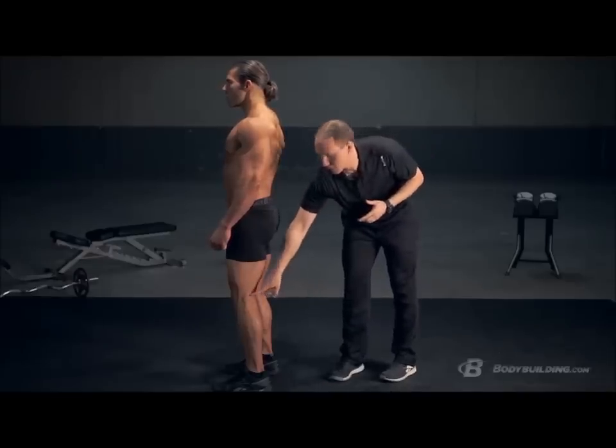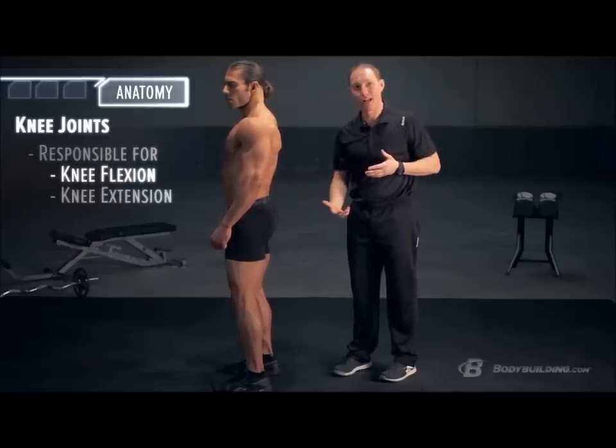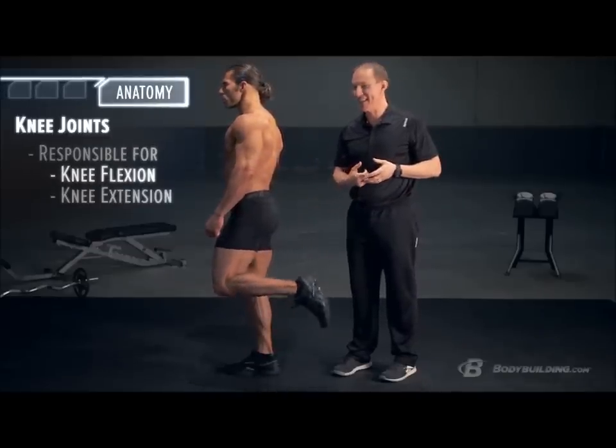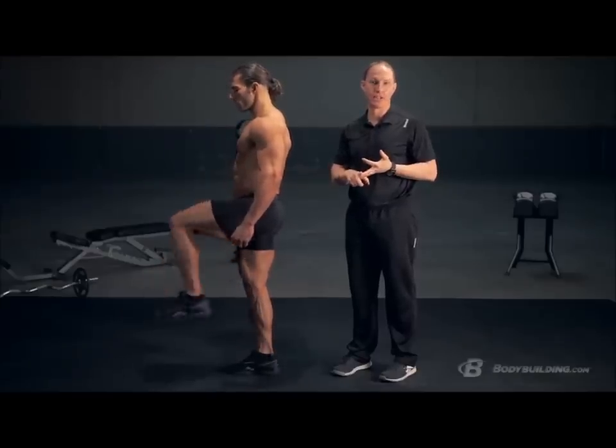Primarily, when you're thinking about your knee, you've got knee flexion, or pulling your leg back like you would in a hamstring curl, and you've got knee extension like you would in a squat, a deadlift, or a leg extension.